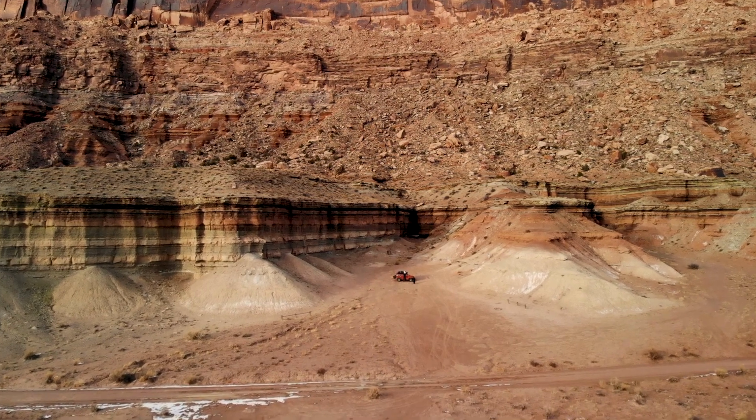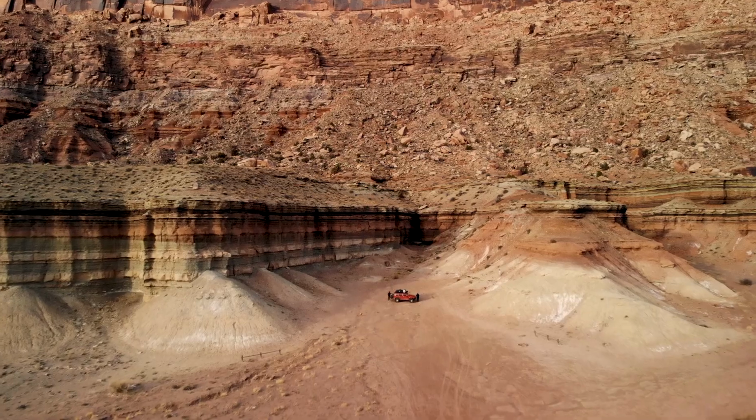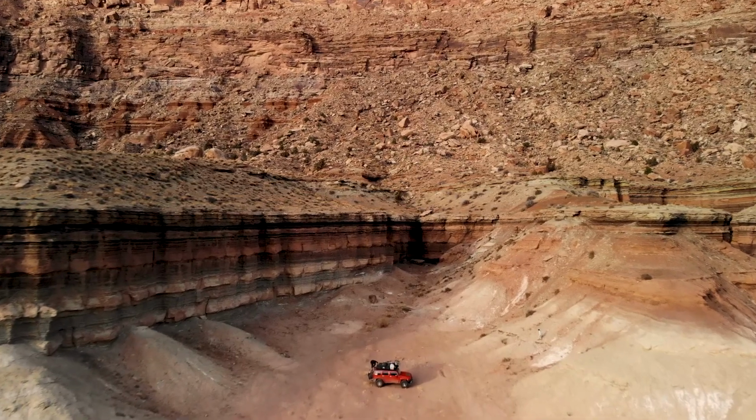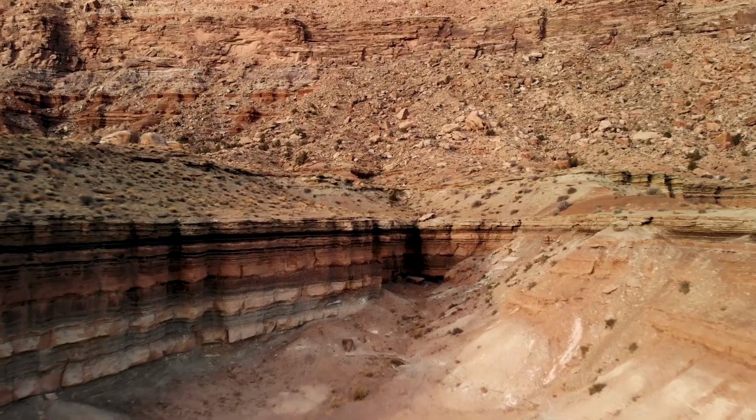This campsite has us tucked between some tall walls on each side and a huge wall behind us. The size of these walls is really hard to grasp. The largest of these walls are so massive, they would humble even the biggest downtown buildings.